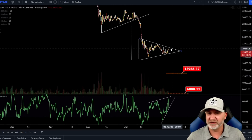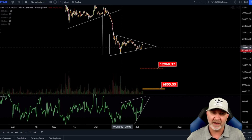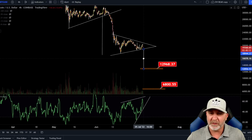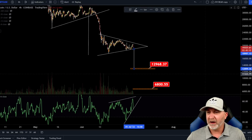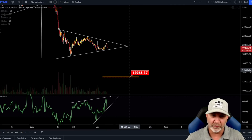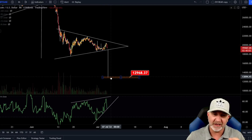Now, this is the other chart I'm talking about. What if this is just a bear flag? The bottom of this flag would be around 18.9. So if that was the case, our first target there would be around that 12.9. Somewhere in that range, 12 to 13,000. So that would probably be pretty quick within a few days if that was to happen.